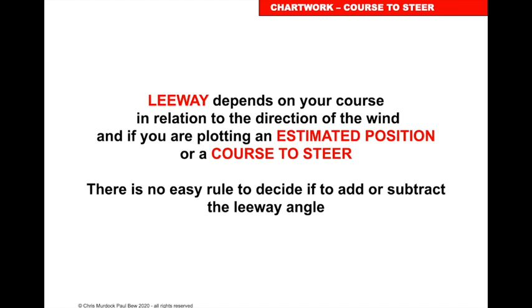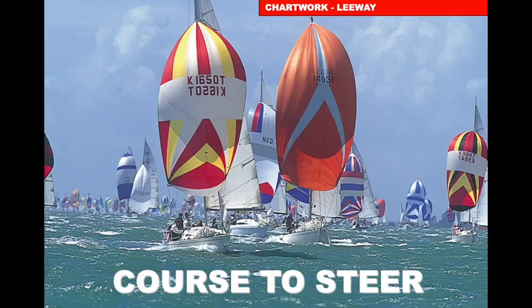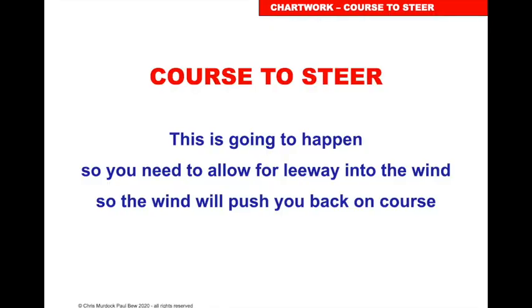So there's no easy rule to decide whether to add or subtract the leeway angle. I find looking at the chart and working it out from the chart, and I'll explain that, is much easier. So, leeway with course to steer. This is going to happen, so you need to allow for leeway into the wind, so the wind will push you back on course.